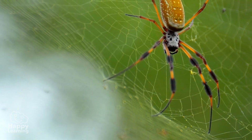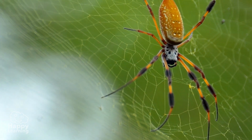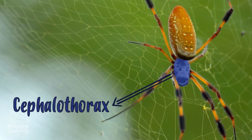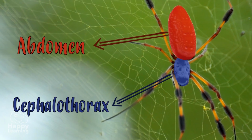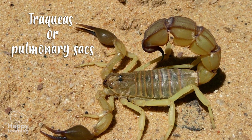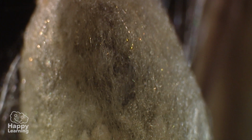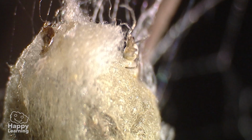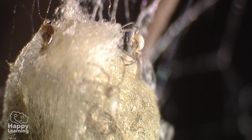An arachnid's body is divided in 2 parts, cephalothorax, consisting of the head and thorax, joined in a single segment, and the abdomen, that can be segmented or not. Arachnids breathe through tracheas or pulmonary sacs. And when they're born, they look the same as they do when they're adults, but of course they are much smaller.